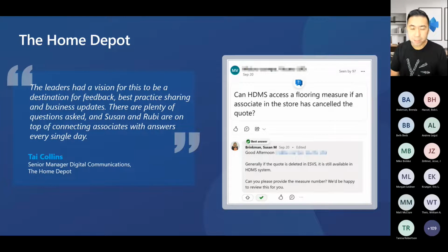I wanted to share this as one example of the value we've seen many of our customers getting from Yammer, especially for an organization the size and breadth of Home Depot, being able to connect not only their corporate staff, but their first line workers, those essential workers doing the work in the stores, with the people in corporate, sending feedback back so they can make decisions and pivot based on the customer feedback they're getting.